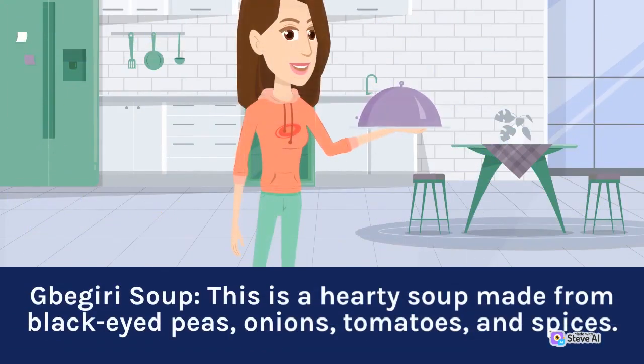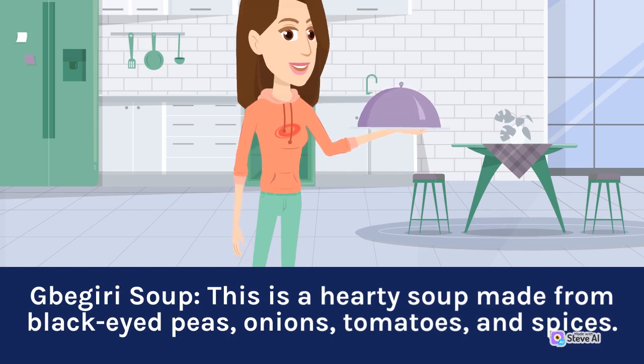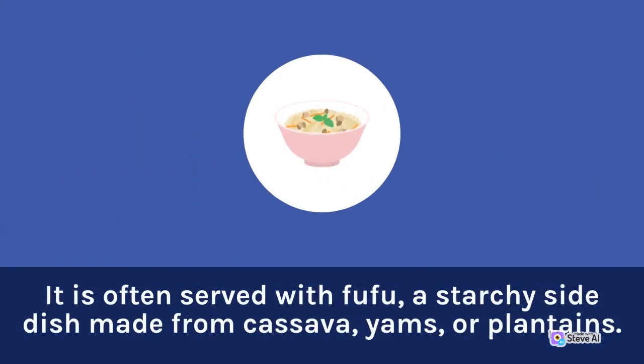7. Dietary soup. This is a hearty soup made from black-eyed peas, onions, tomatoes, and spices. It is often served with fufu, a starchy side dish made from cassava, yams, or plantains.